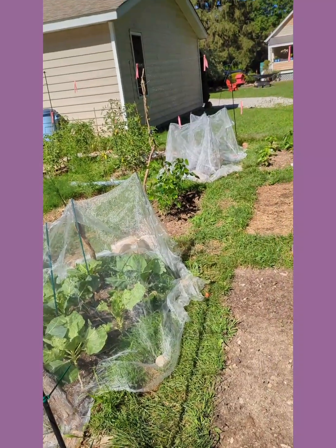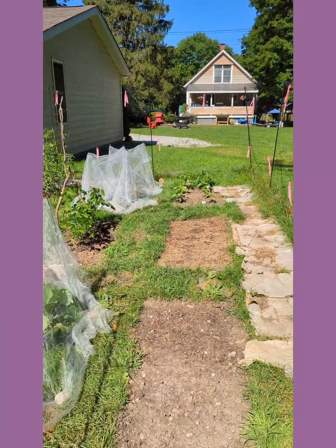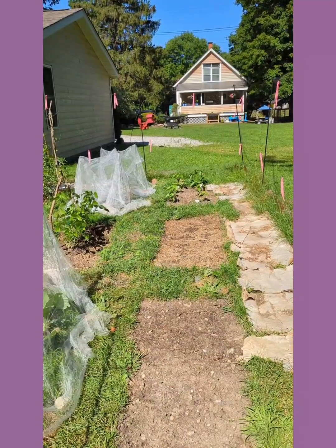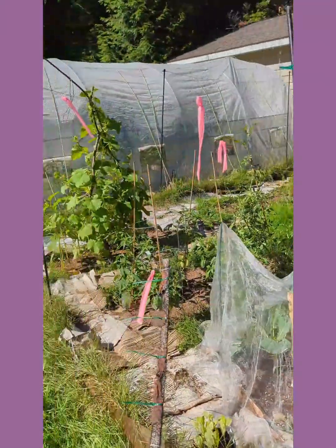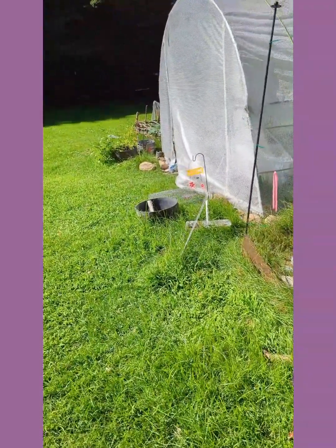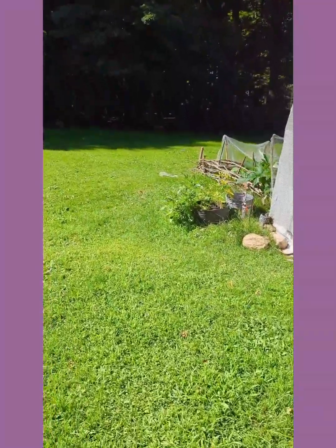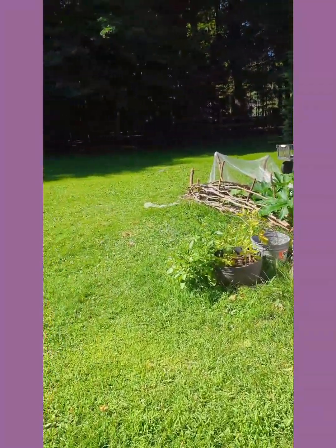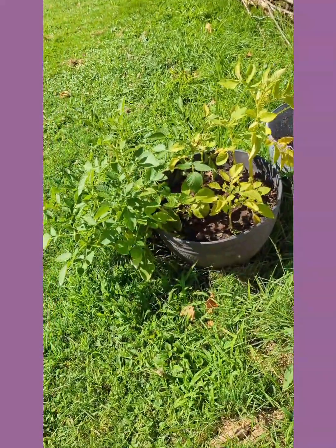In August, I have more fall planting to do. What is next? I think it's peas or carrots I'm going to plant next. And then kale, some beans. I got to somehow get some more room. I wish I could see the screen.